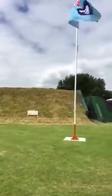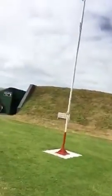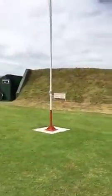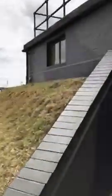There is a World War II shelter. It was used to probably hide from the German air raids. Now let's go into the control tower. Let's see what it's like in here.